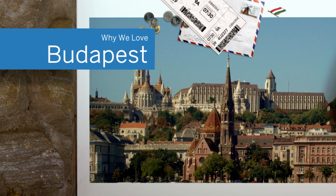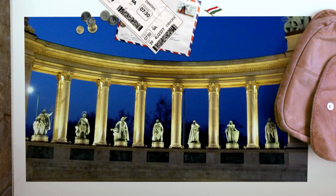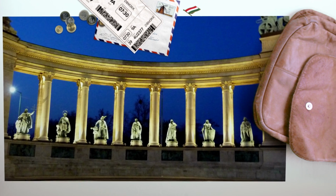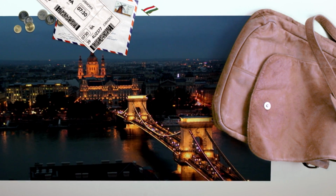Architecture, romance, and steaming hot spas, Budapest is a paradise for explorers. Keep your senses primed and you'll discover something wonderful. An Art Nouveau gem, the distant strains of Liszt, a tasty cherry strudel at every turn.